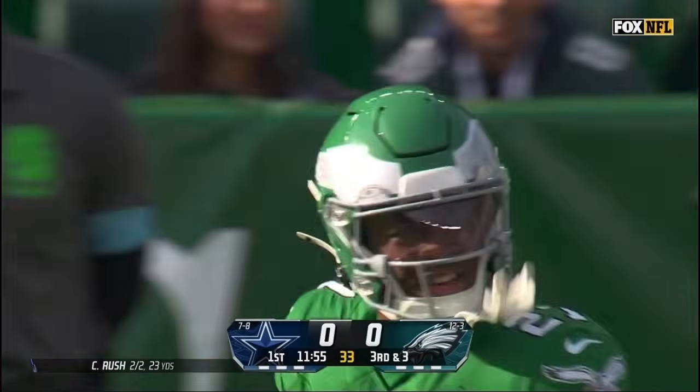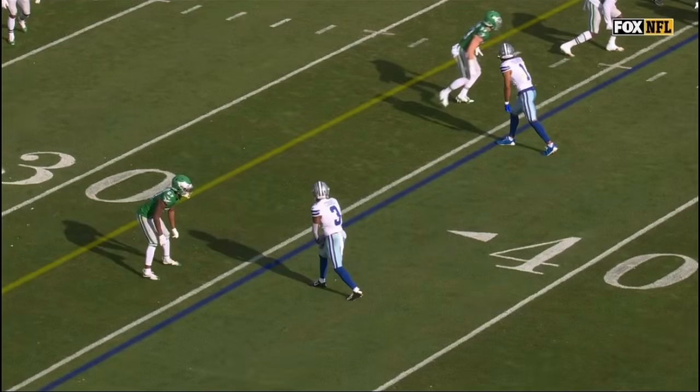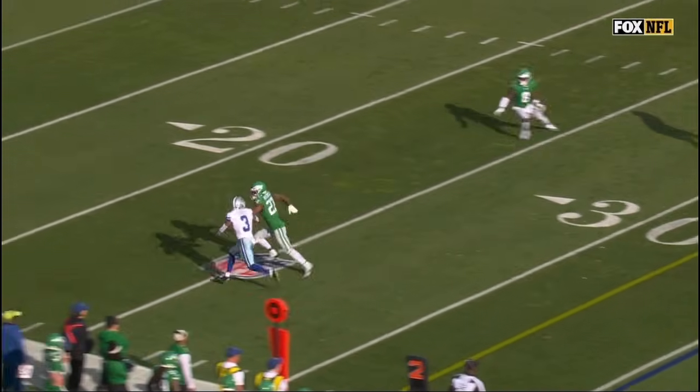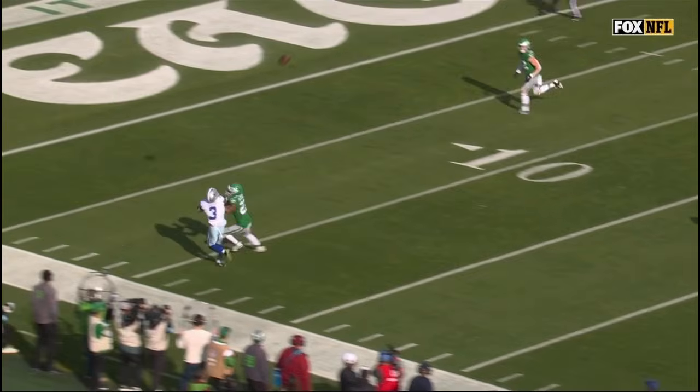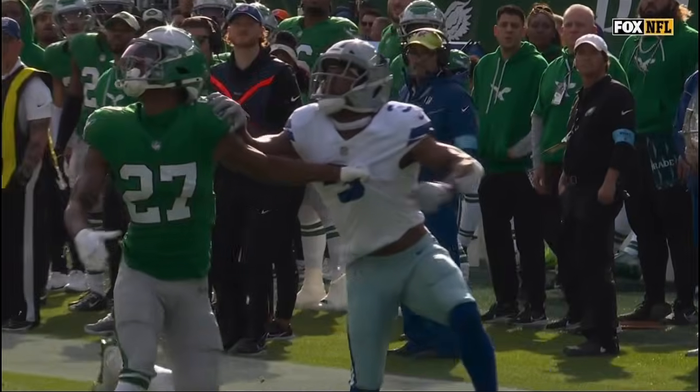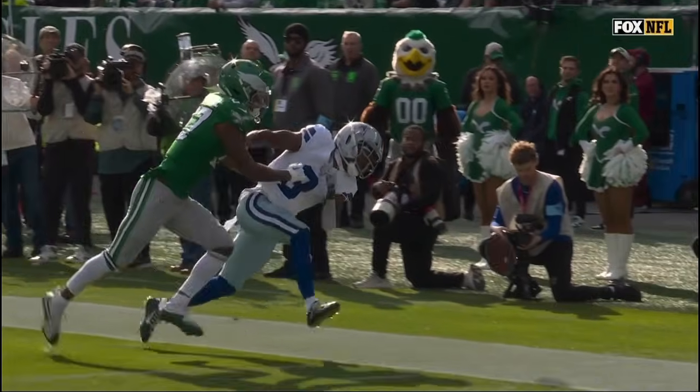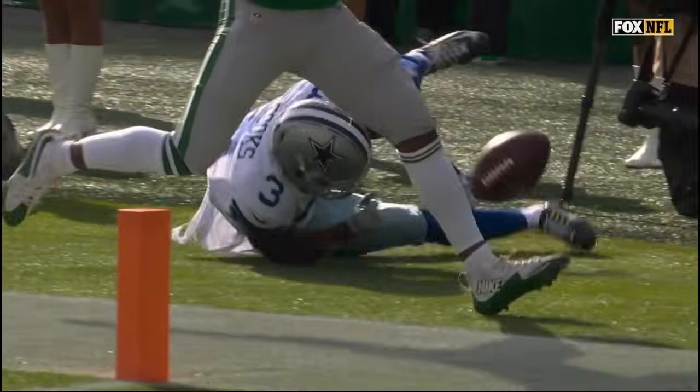Yeah, we're going to lay out all the different ways this Eagles defense has really improved under Vic Fangio from a year ago. But at the top of the list, the improvement they have gotten out of their pass coverage. Quinyon Mitchell, the rookie, Darius Slay, the veteran, on the other side. This has been one of the best defenses.